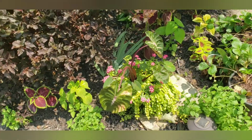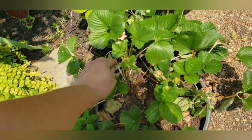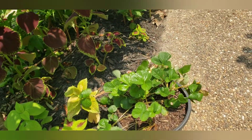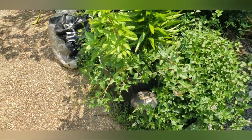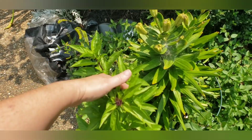I think it's getting a little bit too much sun right there. Some of the Rainbow Treasure strawberries that I relocated from the green stock. Just giving them a little shade because I thought they were getting too much sun. Self-sown Thai basil, or I think it's Queen Siam actually, from last summer.